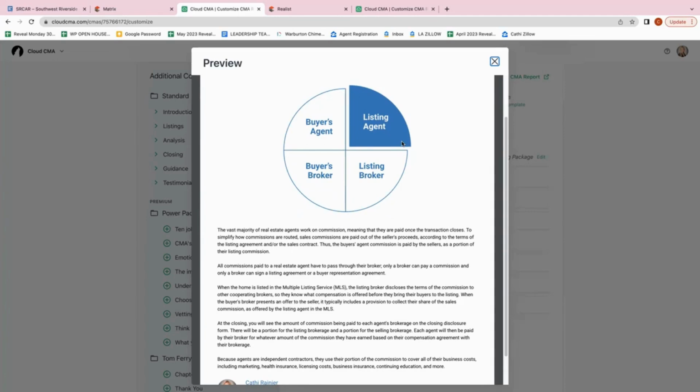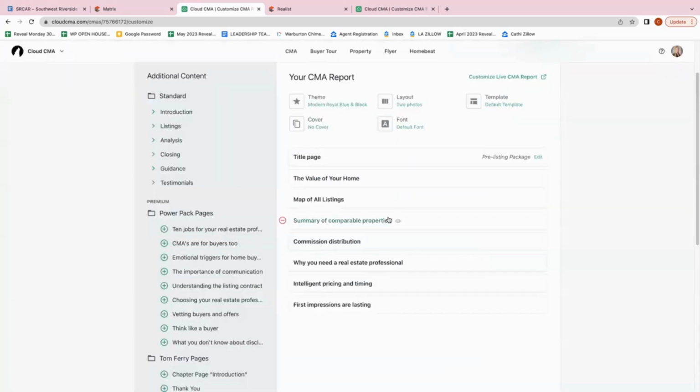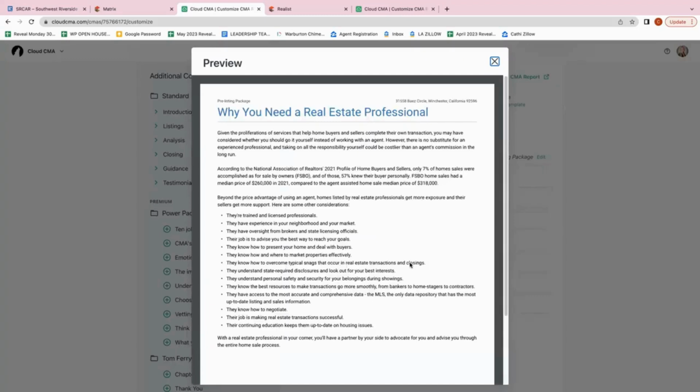Well, and that's why I put this in a pre-list package, so they can read this ahead of time. So it tells you a commission paid to an agent has to pass through the broker, so you're not the one getting all the money. So X out of that. And don't just do these things, read them. If somebody asks you a question, you should be able to answer it.